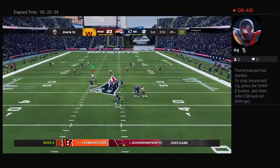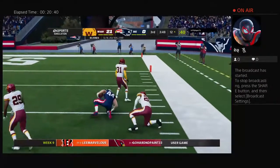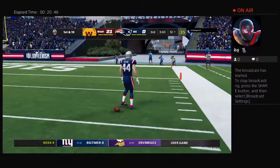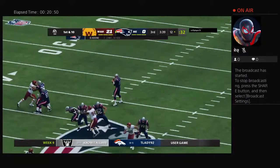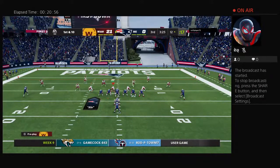Looking to throw. Jones going up top. And this is caught right along the sideline. What a job of keeping the toes in bounds there. A big play there for the Patriots. And that might be exactly what they needed to wake up this home crowd. They haven't given them much to cheer for so far. And never underestimate the effect the home crowd with you can have on a game.